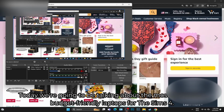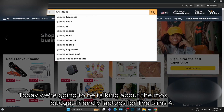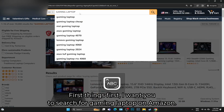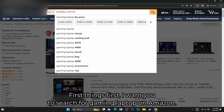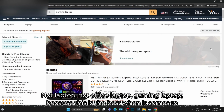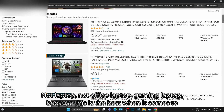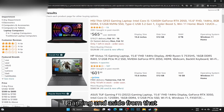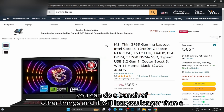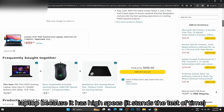Today we're gonna be talking about the most affordable, budget-friendly laptops for The Sims 4. First things first, I want you to search for gaming laptop on Amazon. Not laptop, not office laptop, gaming laptop, because this is the best one when it comes to gaming. And aside from that, you can do a bunch of other things and it will last you longer than a regular laptop because it has high specs.